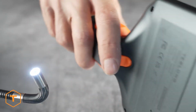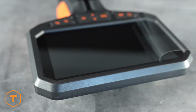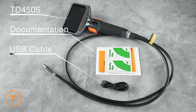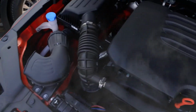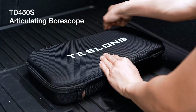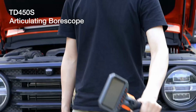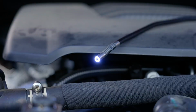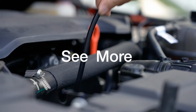It's got a beautiful 4.5-inch IPS color screen that gives you a crystal clear view of what's going on inside whatever you're inspecting. No more squinting at blurry images or guessing what's on the screen, and don't worry about those dark, dusty corners. This bad boy comes equipped with 8 bright LEDs to illuminate even the murkiest of environments. Whether it's a dark engine bay or a shadowy corner of your attic, you'll have all the light you need.